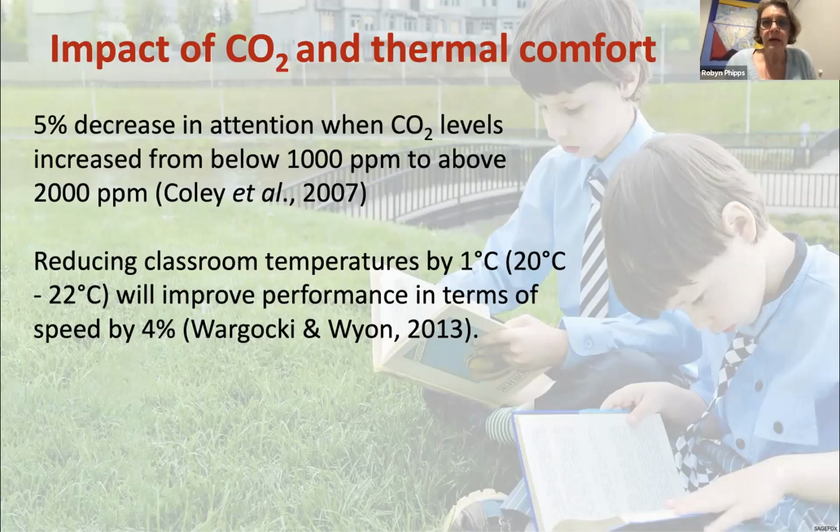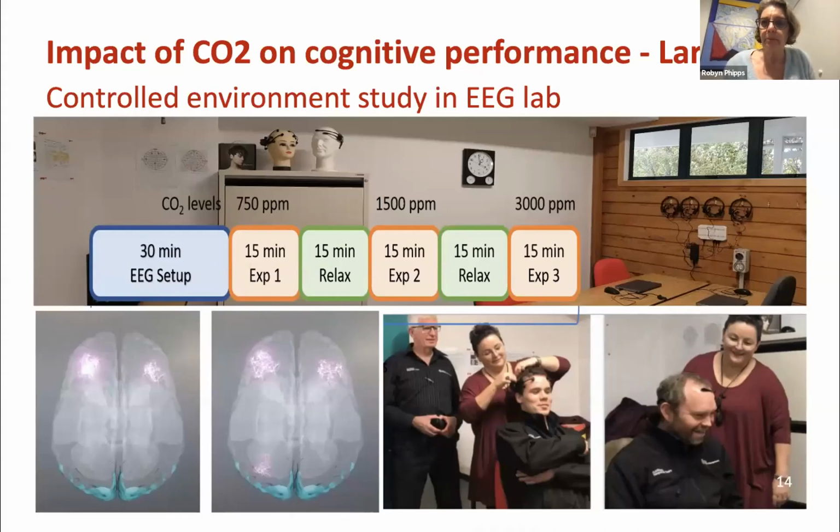So following on and expanding this work that's been done overseas, we have one of our PhD students, Lara Toki, who is looking at cognitive performance under different CO2 levels. And she's going to be running tests using EEGs and standardized cognitive tests when we step up through different CO2 levels. So these are results that are currently in the making, and we'll be able to report these at some point in the near future.